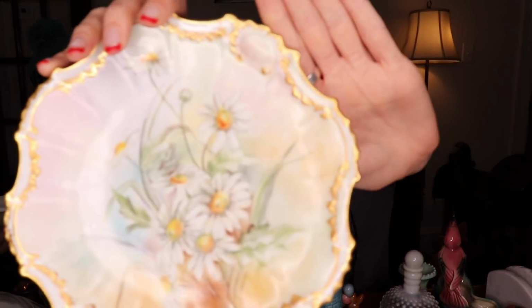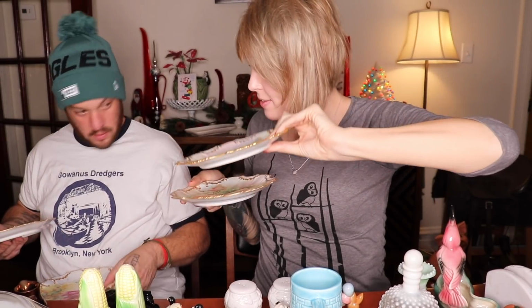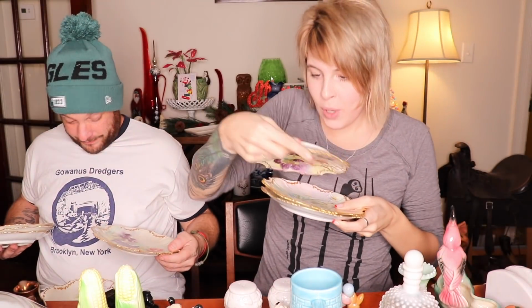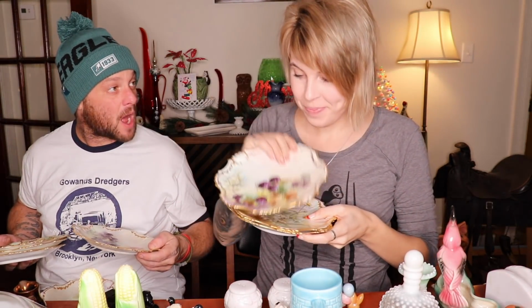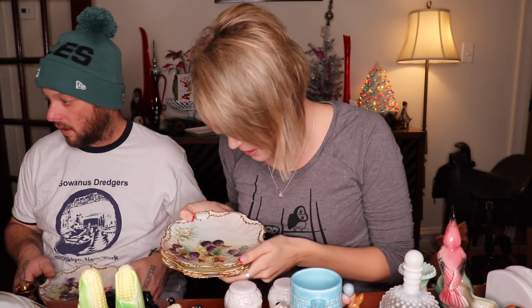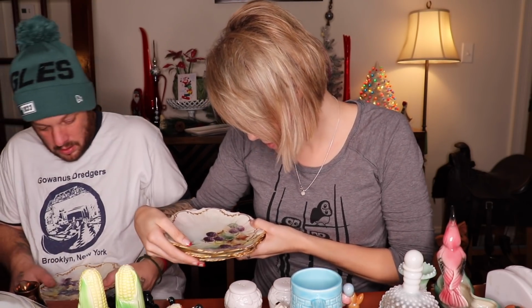Okay. So we have this giant pile of Limoges plates. And they all have different flowers or berries. I think I saw some blackberries in there. Yeah, blackberries. Blueberries. There's some grapes. Boysenberries. Snozberries. They're all marked Limoges. Those are really, really nicely painted. I wish they were signed. Honestly, they're not signed anywhere. These are nice. Give me a second, I gotta scooch a couple things.